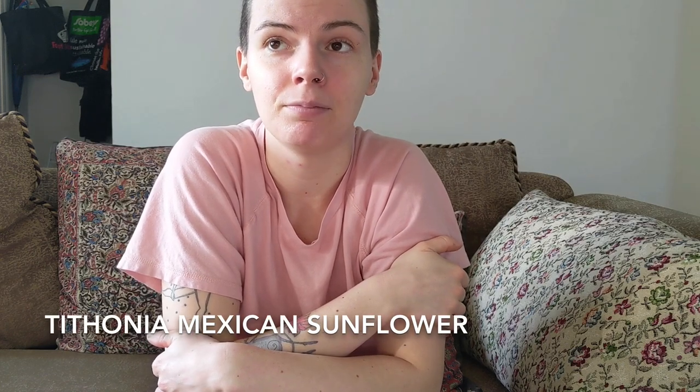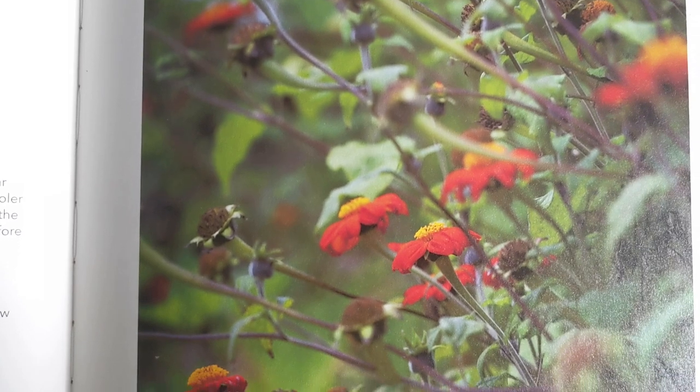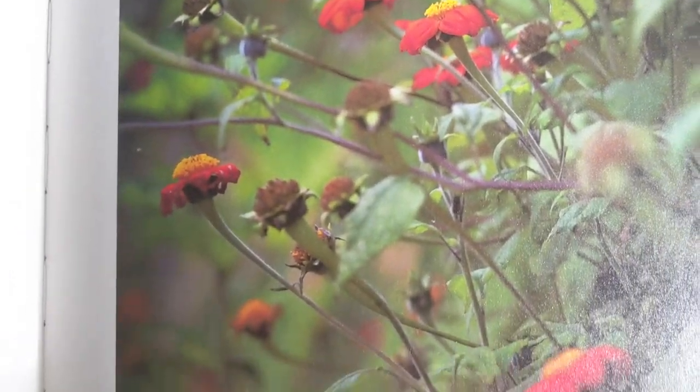I am growing Tithonia, Mexican sunflower, in my cutting garden, and those seeds are from Baker Creek as well. They're like daisy sunflowers almost, and a really, really neat shade of orange, the petals. So really excited to try those. They can get really tall, like 6 feet tall, but only in really hot weather. And here in Vancouver, it doesn't normally get more than 25 degrees Celsius. Let me see if I can do this in Fahrenheit. 80 degrees Fahrenheit. It doesn't normally get more than 80 degrees Fahrenheit. So probably it won't get taller than a couple feet.